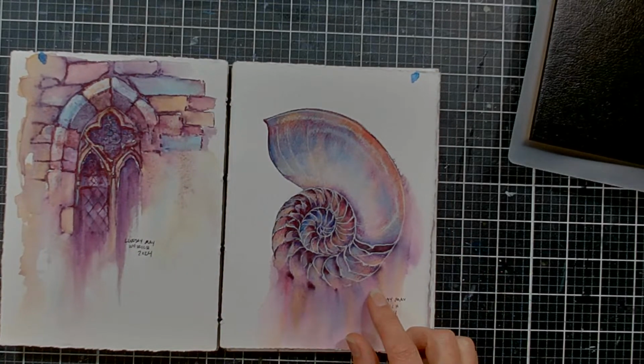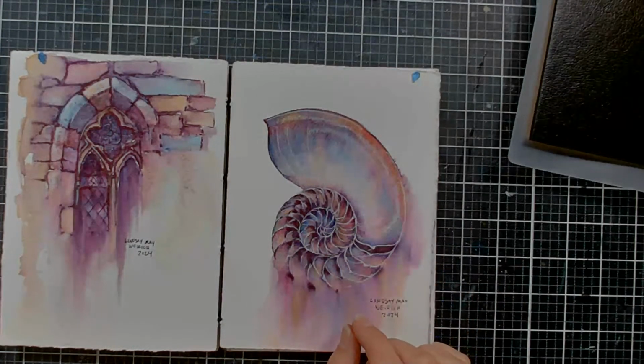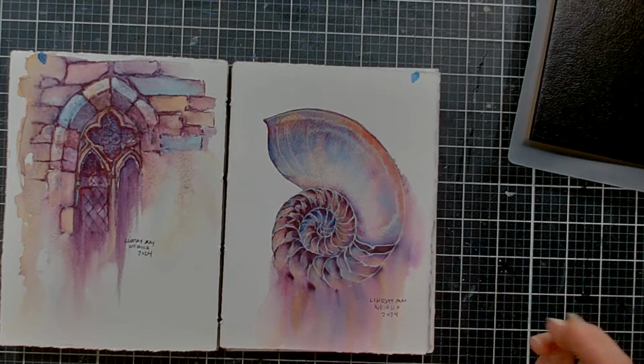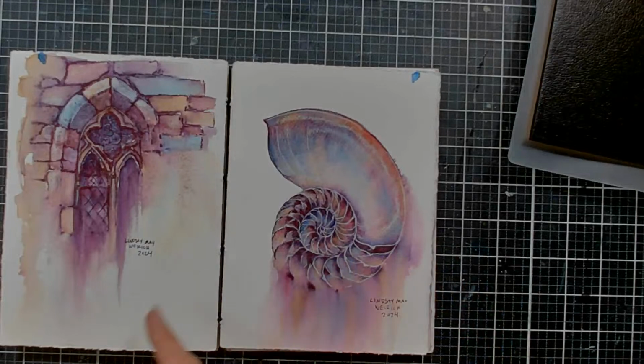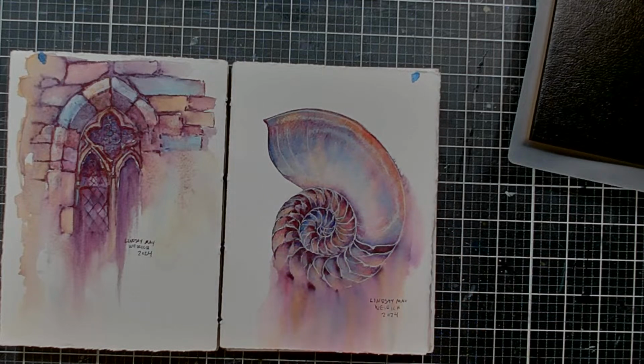I very carefully drew out a nautilus shell with pencil. Then I drew over the lines where I wanted shadow with the Sparkle Pop pen. Then I took a wet water brush, and I actually think I did both of these with water brushes. I just pulled the ink around and then added in my color, and finally added a little colored pencil.